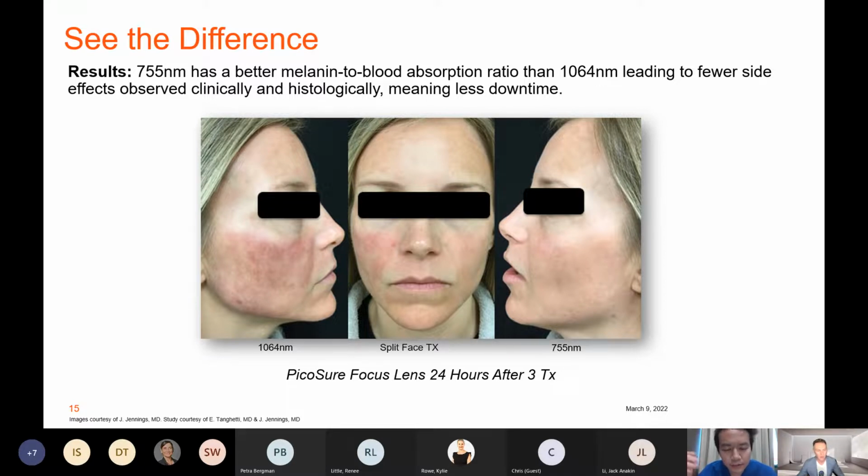So how important is this after effect to your patients when they're coming in? Maybe they're coming in on their lunch breaks, or maybe they're very conservative and they don't want anyone to know they've had any treatments of any kind. How important is this downtime-related significance with the 755?